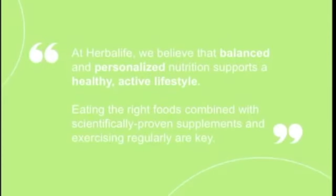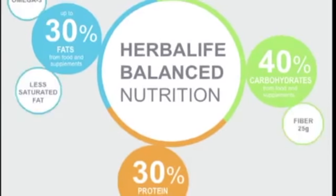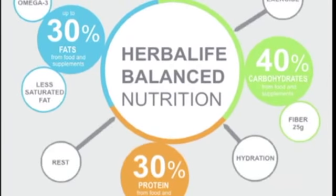Eating the right foods combined with scientifically proven supplements and exercising regularly are key. Balanced nutrition means getting the right amounts of key nutrients, up to 30% of our daily calories from healthy fats, 40% from carbs, and 30% from proteins. When it comes to fats, it's important to eat less saturated fats and more omega-3s. We can't forget to eat 25 grams of fiber each day. And no nutrition program is balanced without rest, exercise, and hydration.